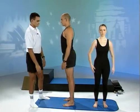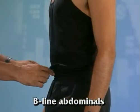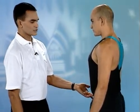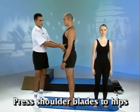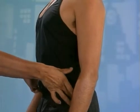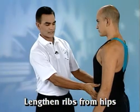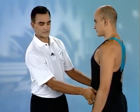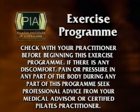Drop the hands by the sides, draw your beeline in, and you'll find that from this position there will be a mild tuck because of the beeline, but you're not actually trying to physically tuck. Keep the beeline in there, relax the shoulders. Now when relaxing the shoulders, the shoulder blades should be pressed to the hips, and the ribs and the hip alignment from the sides should be as tall as possible. So whenever you're standing, sitting, or lying down on your back, always try and maintain the side distance, the lateral side, the distance between the ribs and the hips should be as tall as possible with the shoulder blades pressed to the hips.